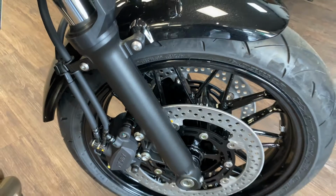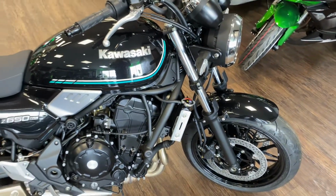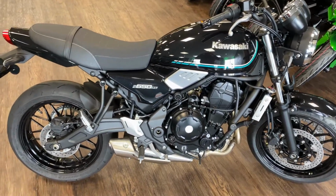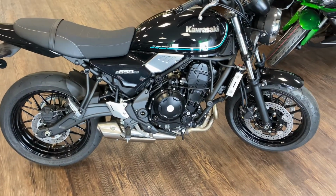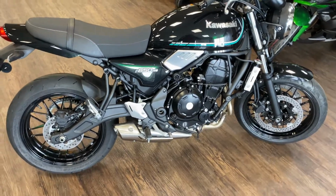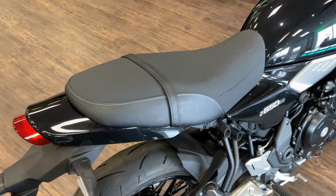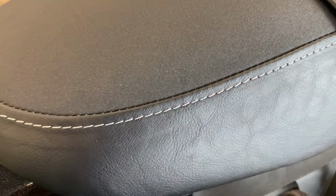You've got an overall length of 2065mm, a width of 800mm, and an overall height of 1115mm, and the seat height is 820mm, which I'll just show you the seat now. Like I say, it's 820, so it's not too small, not too high. Show you some detail on the seat. Like a suede look.